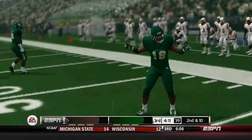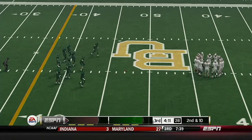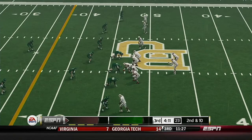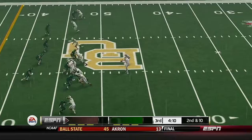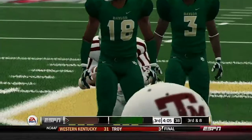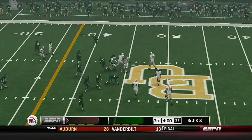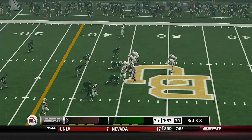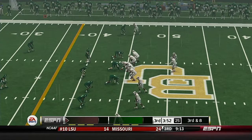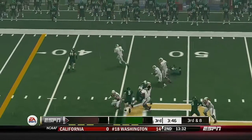Throws quick to the receiver, and it falls incomplete. From the 47-yard line, it's second down. And he is drilled at the 45. Tries to buy some time.